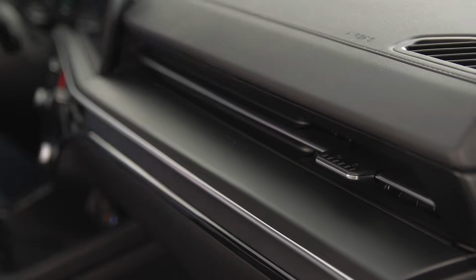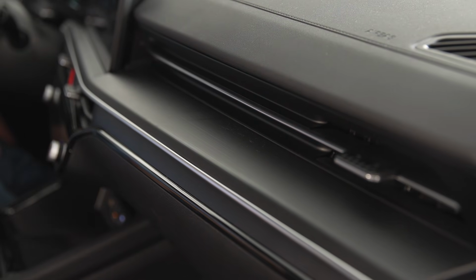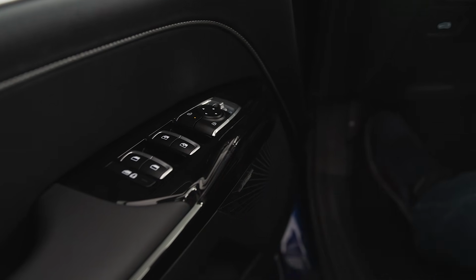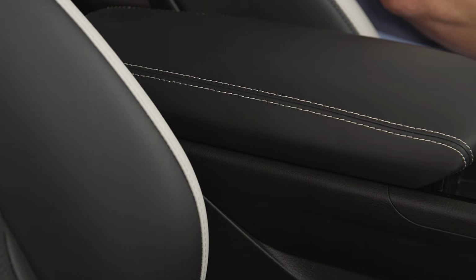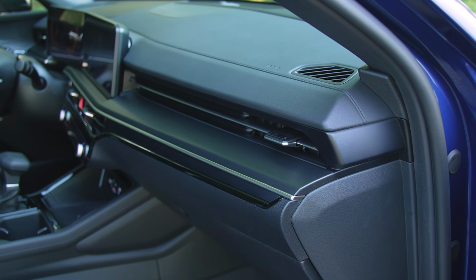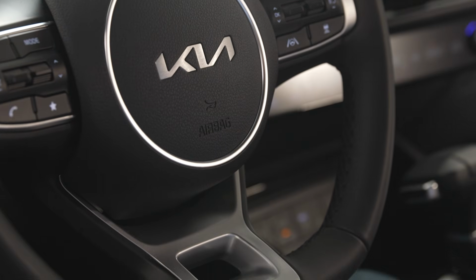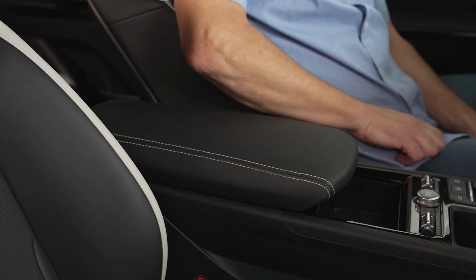And then there's things like these big swaths of matte finish wood-like trim. Got them over here on the doors. This pretty fancy glossy area around the window controls. And then you've got things like contrasting stitching on the doors, on the center console. That's all pretty good high quality stuff at this price. And then just other little details like the silver trim on the steering wheel and even the GT-Line badge that they put on the steering wheel. That's pretty cool.